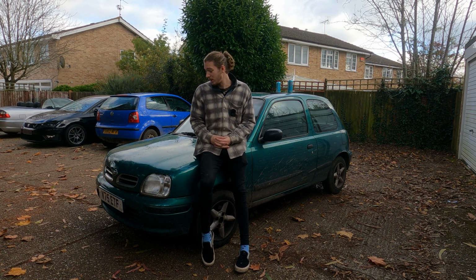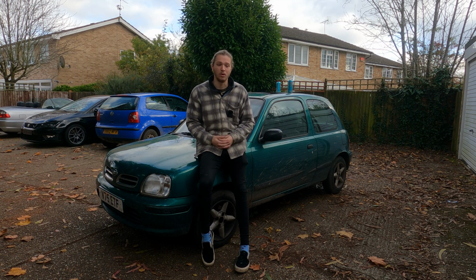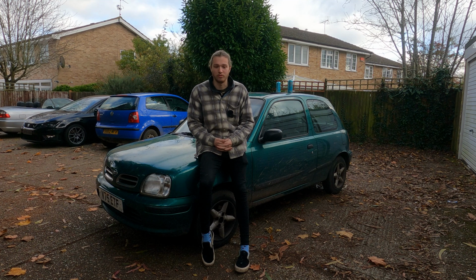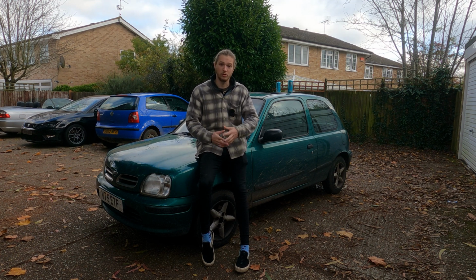It's a really good little beater car. If you're ever looking for a car that you just want to take to the shops or throw things in the back of, or, you know, just literally beat on, these are really good cars. They're reliable, they're really easy to get parts for. That's also if you're a new driver as well.